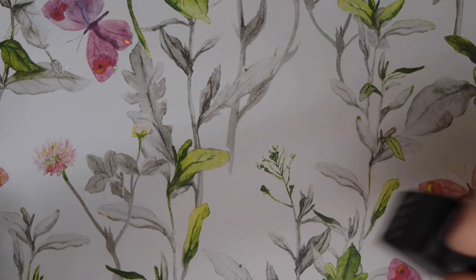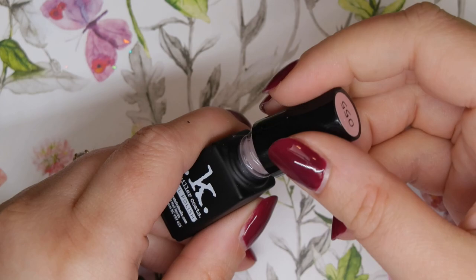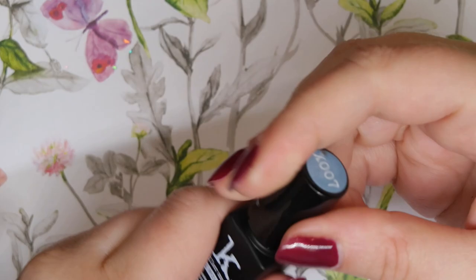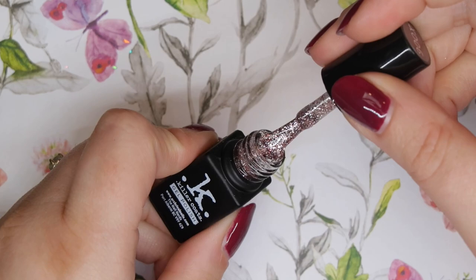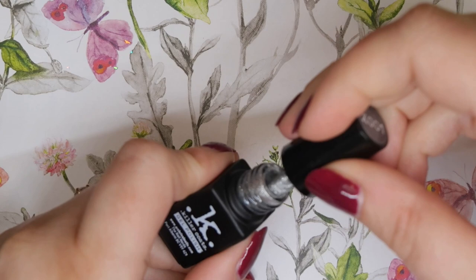55. I love this color. I used this for a customer that wanted an OPI Bubble Bath type of color, and I used this one and she loved it. It is just such a great milky color. You guys know me, I like my milky gel polishes. Any of the ones that have the little X on them have glitter in them. So this is X007, a nice chunky glitter mix in that one. X006, this one is so beautiful. It is just a stunning rose gold shade. X001, a really nice metallic silver.